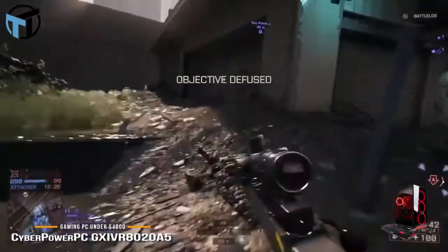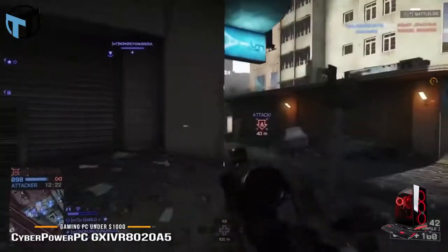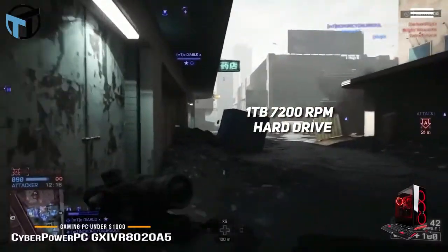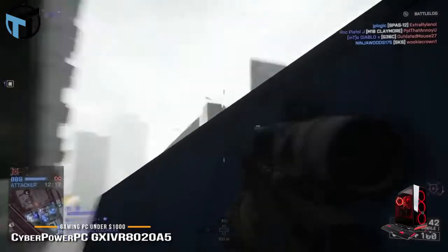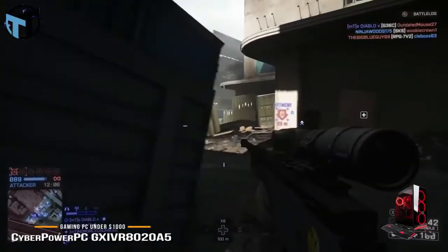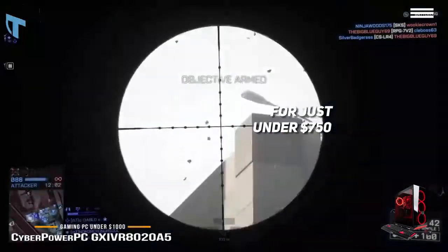The only flaw that we have to mention is the fact that it lacks a solid-state drive. Namely, this computer uses a 1 TB mechanical hard drive that works at 7200 RPM. And while that is a rather good HDD, a lack of a solid-state drive is something that you can notice during the use, as the computer will be slower to boot. When it comes to the price, this PC certainly didn't disappoint us, as it comes in at just under $750.